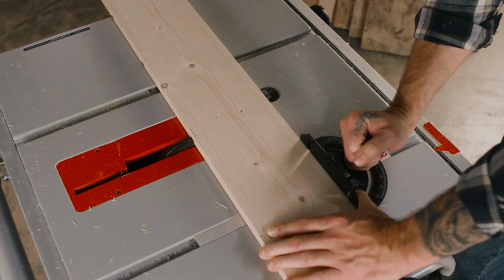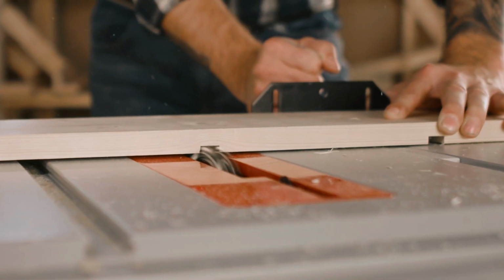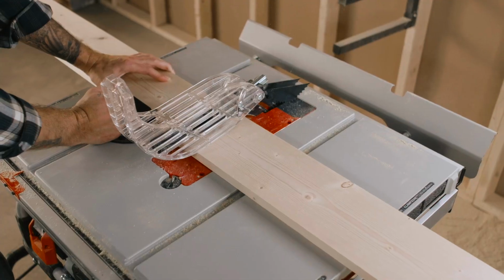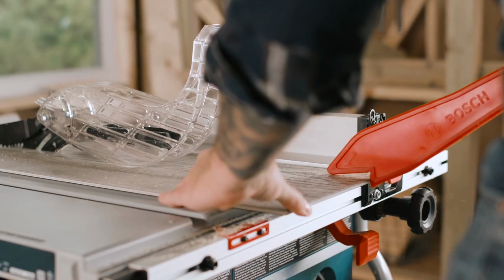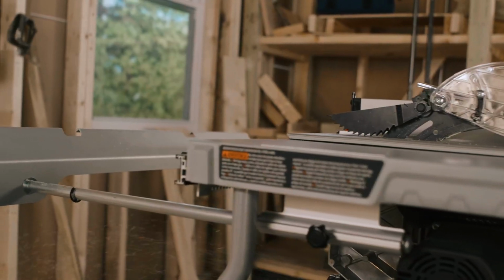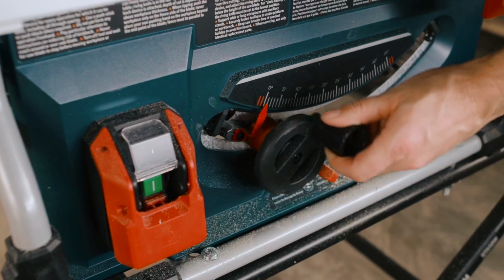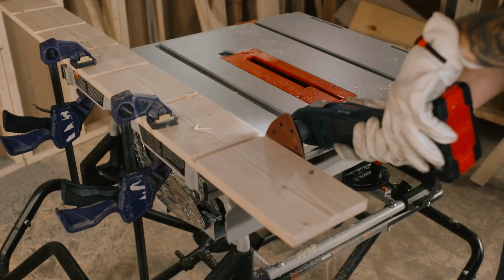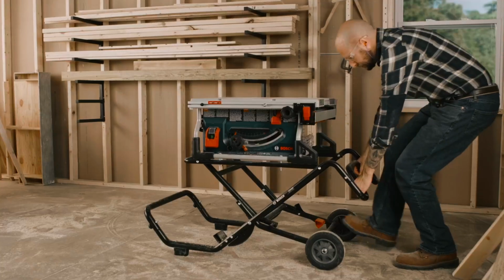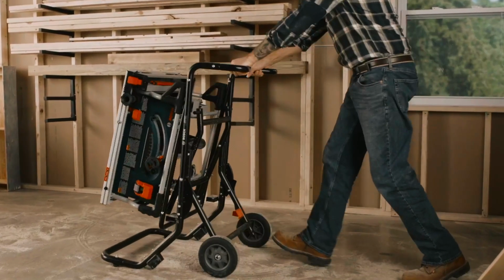On the safety front, BOSCH has included their Smart Guard system, which integrates a riving knife and anti-kickback pawls, protecting you from the dangers of blade contact while keeping your cuts smooth. What truly sets the BOSCH GTS 15-10 apart is its portability. With the included gravity rise wheeled stand, setup and breakdown are quick and easy, making it ideal for job sites that require mobility.